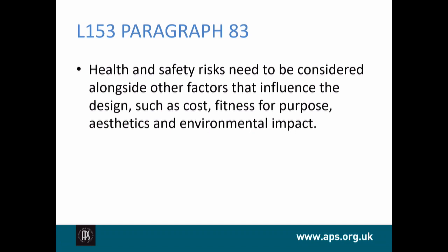Now, the CDM regulations talk about so far as reasonably practicable. The guidance produced by the Health and Safety Executive, the reference is L153, and if you've not got a copy of that, then you should have a copy. Download it from your search engine. You can get a free PDF download. Paragraph 83 says, health and safety risks need to be considered alongside other factors that influence the design, such as cost, fitness for purpose, aesthetics, and environmental impact. That is, so far as reasonably practicable. So it's risk on one side and the costs on the other side.